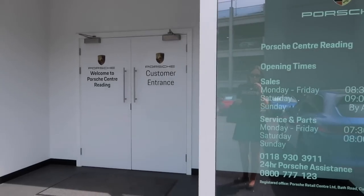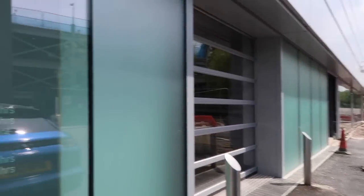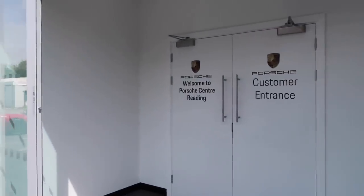But the reason why I've come here today is I don't know what colour to get this car in. I keep changing my mind. One minute I'm thinking shark blue, then black, then white. So we're going to have a look at the colour palette, like the colour slides they have in the showroom, and hopefully settle on a decision. They're having building work done here at the moment. So, God, it's loud. We're going to go in this side entrance.